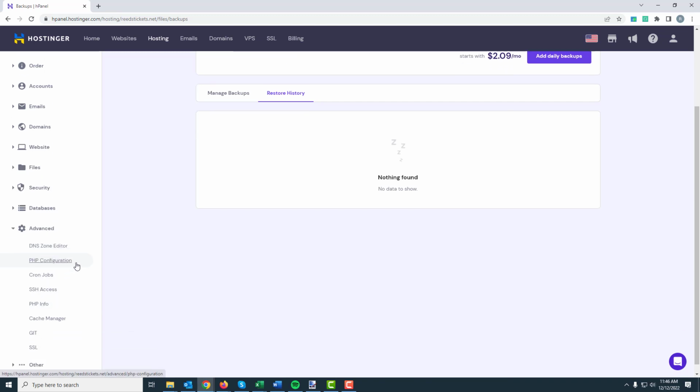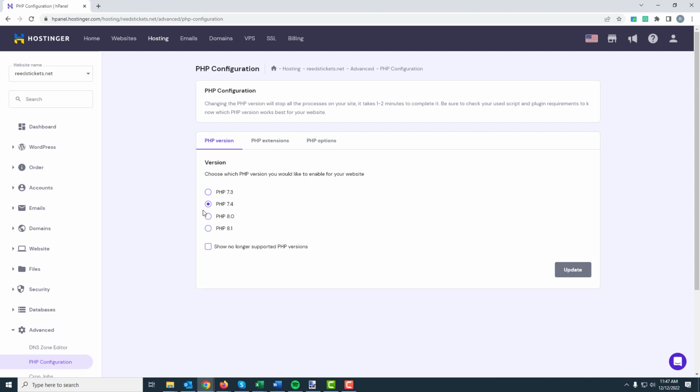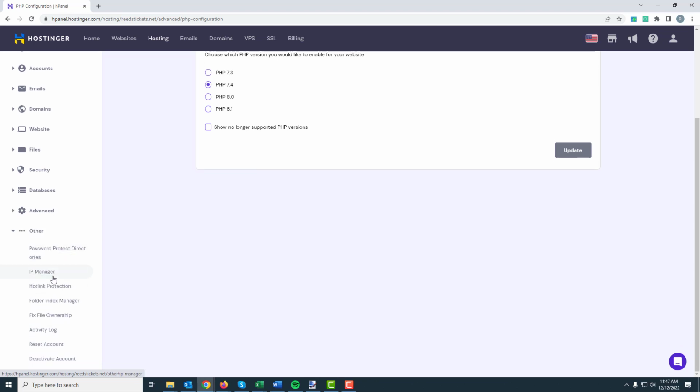And let's see what else is down here. So you've got your DNS, you've got your PHP configurator, and most people do like 8.0. 8.0 is out now and 8.1 is coming. Usually they stay a couple versions back just to make sure everything's working fine. Your SSL is good to go, and there's all these other things. IP manager if I want to protect it.